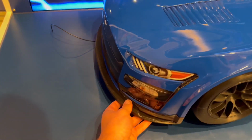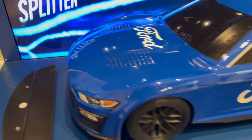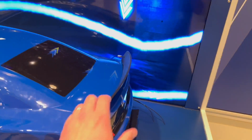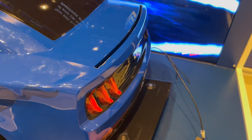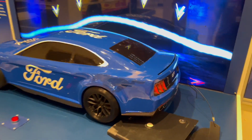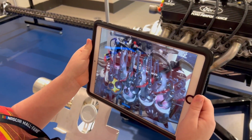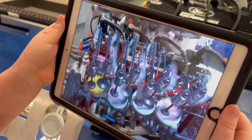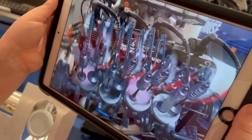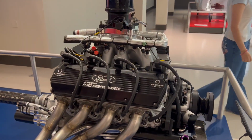So you can actually remove pieces like the front splitter here, and it changes the airflow. Just like the spoiler back here. Let's take this off. See how the airflow changes. Your RP3 found out that if you pick these little tablets up, it'll do a little bit of augmented reality and kind of explain, and it'll show the workings of the pistons and the valves and the valve train and everything. That's pretty cool. That's neat.